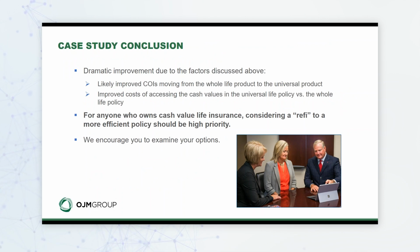The dramatic improvement is really due to probably two things. Likely improved cost of insurance and expenses associated with the move from the whole life product to the universal life product, but also improved costs in accessing the cash values in the universal life policy versus the whole life. For anyone who owns a permanent cash value life insurance product, you should at least have it reviewed and consider, does it make sense to refinance or restructure it in a more efficient way? And it should be a high priority on your list. We encourage you to examine your options.